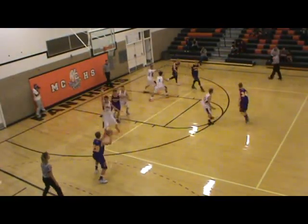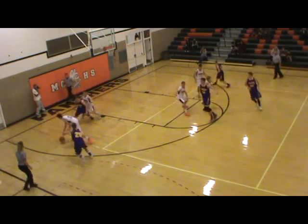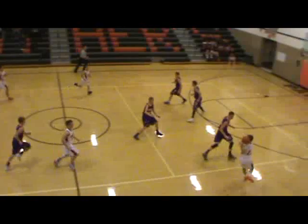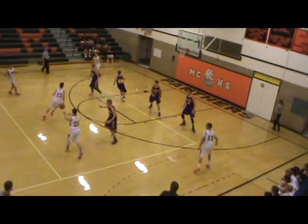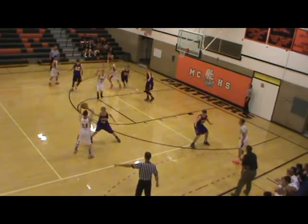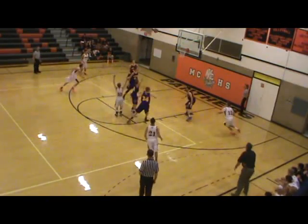And so basically we're just starting the second half with Bayfield in possession, and Monticello steals it away. Easton Nielsen got the hit out there and knocked the ball away. And they'll swing it back into the offensive end. The Buccaneers again wearing home white uniforms here tonight. They are technically the home team.